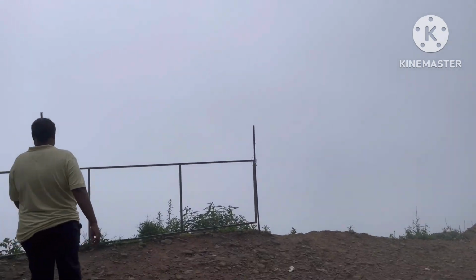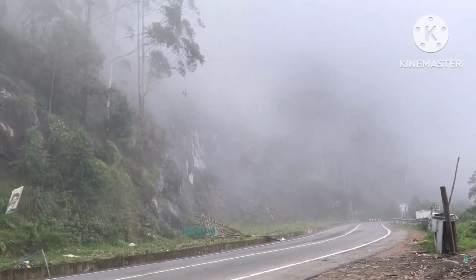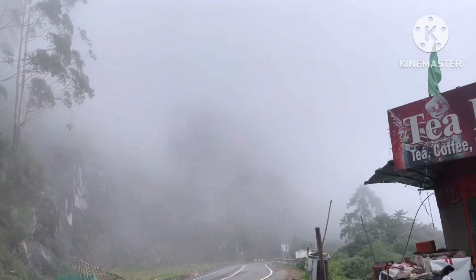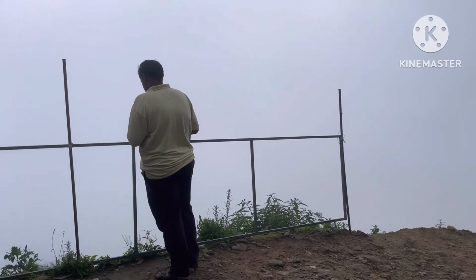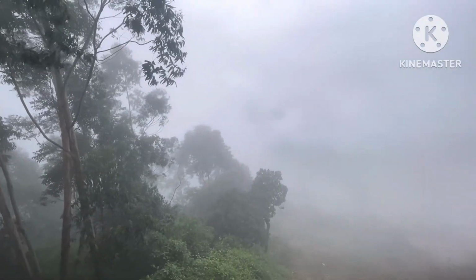So yeah, we stopped for a while to take photos and videos. It was really cool. The tour guide brought us here and I really enjoyed it. I think we drove around bends for maybe 5 to 10 minutes with all the clouds surrounding us. It was really nice.